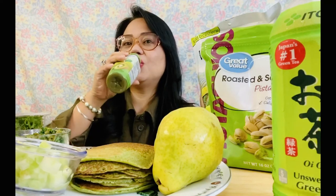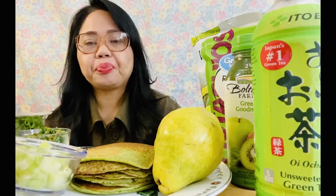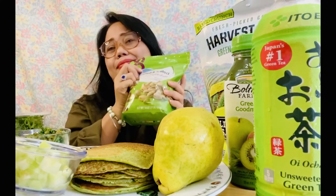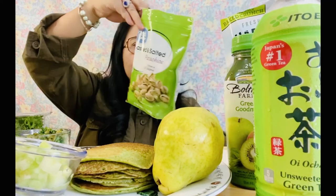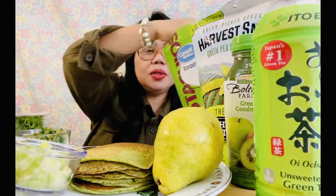Drink, drink. Wow, that is good. Okay, and we're going to try pistachios. This is one of my favorite nuts. Roasted and salted.